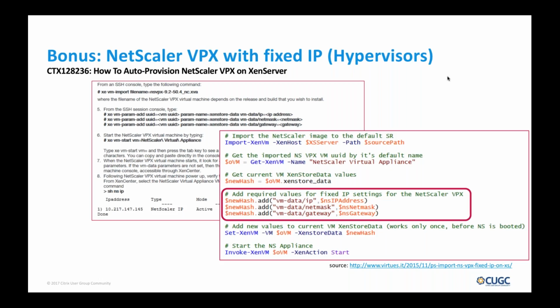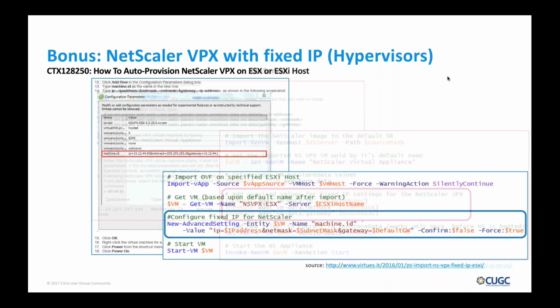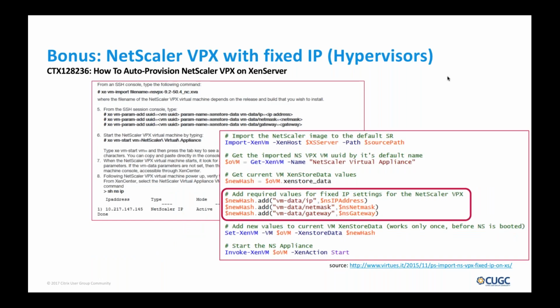And for those of you that have been working with importing NetScaler VPXs on their hypervisors, you usually still have to go through that first setup where you have to specify the NetScaler IP address in the console. And then I discovered this knowledge base article from Citrix that basically explained, in this case, the xe commands to import a NetScaler VPX on XenServer and then specify the NetScaler IP address as well.